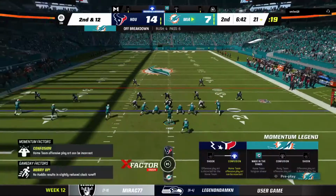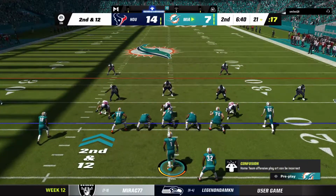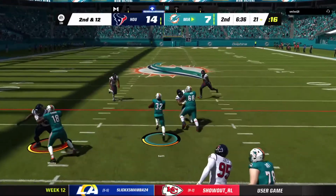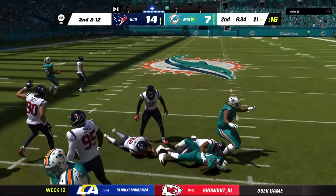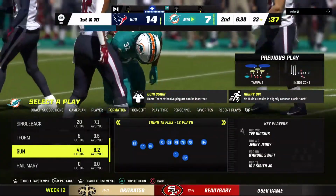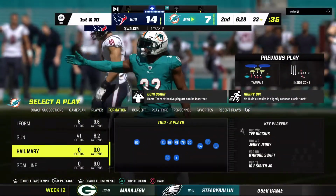So the opening play of the drive goes backwards. Now they'll come up on 2nd and 12. They'll stay on the ground with Swift. And he's got it past the 30 before he's hit and dropped. Give him 12 yards there, and the Dolphins have a first down.